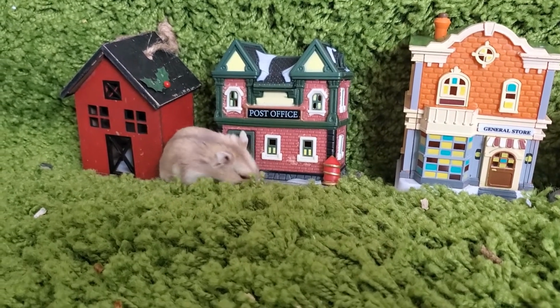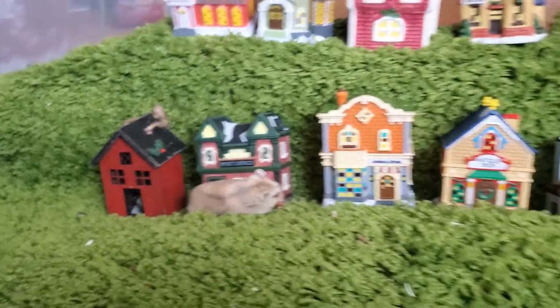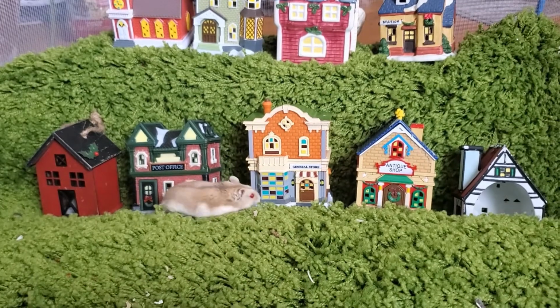Yeah, Patch really likes to climb, so it's no surprise she was climbing on the buildings. But, you know, window shopping, what can you do?